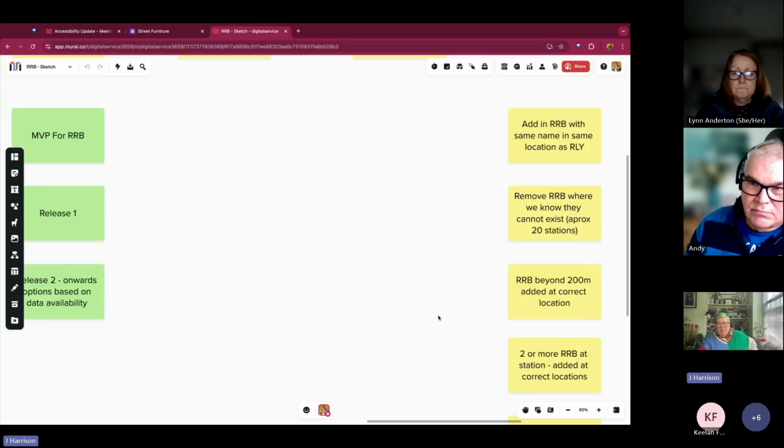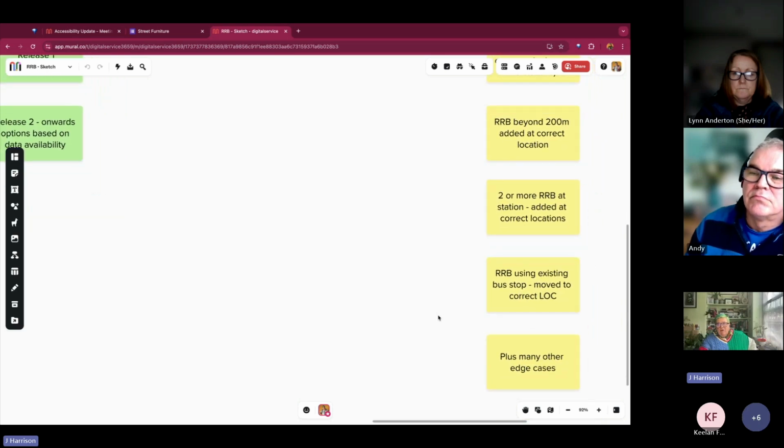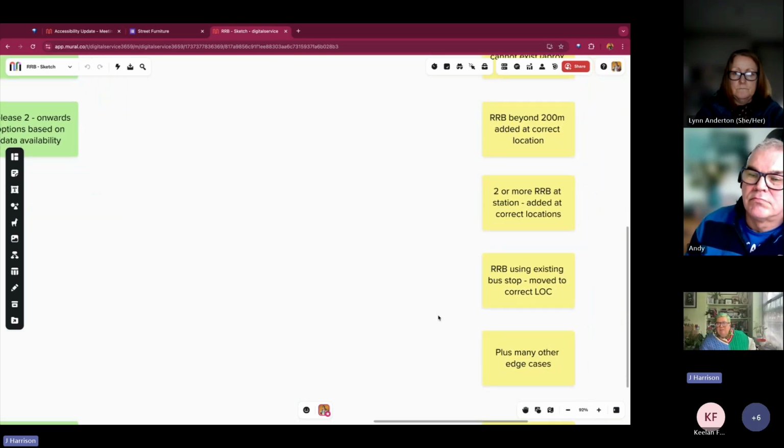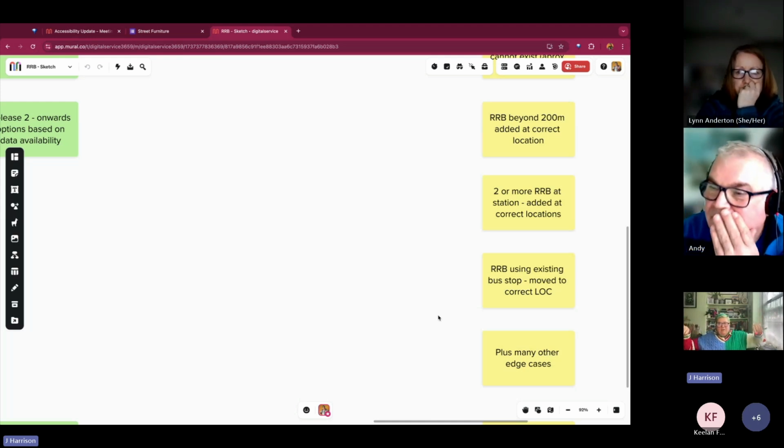Then with release 2 onwards, we're just going to find out based on the various amounts of access of data availability. When the rail replacement bus is beyond 200 metres from the station, we're going to add it in the correct place. I know Jonathan or somebody gave me a couple of examples of their village where the rail replacement bus stations are at different ends of the village and quite a distance from the rail station. We'll just put those in as the correct locations and put them out.